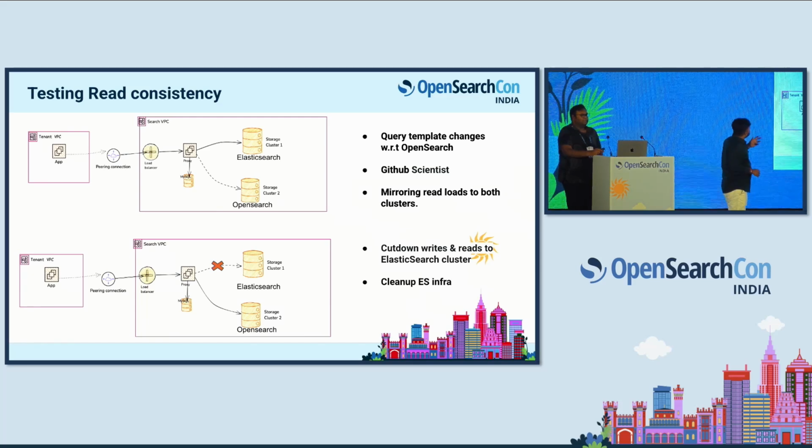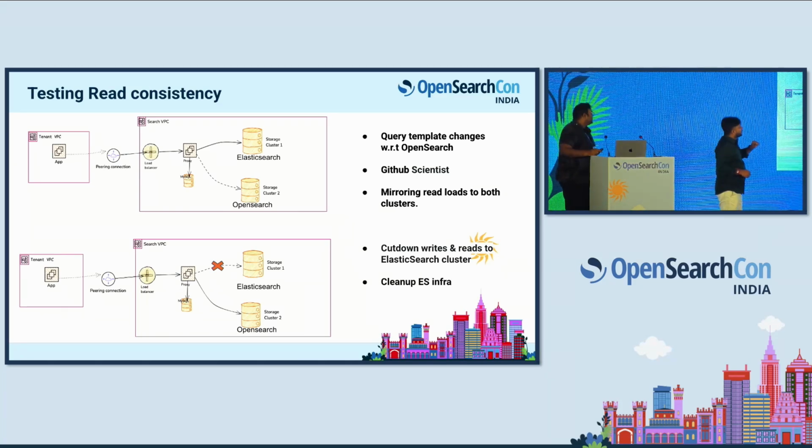And coming to testing read consistency between Elasticsearch and OpenSearch. As Sesha mentioned, we have query templates to check each query coming to the storage cluster, which is Elasticsearch or OpenSearch. Based on the query template only, we get the data from the data store. We rewrote the query templates for OpenSearch based on the breaking changes we found between Elasticsearch and OpenSearch, to align with the current search behavior. And there is a framework called GitHub Scientist. We use GitHub Scientist to mirror the reads between both clusters and compare the search results in real time, without affecting the live traffic responses.